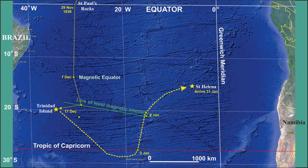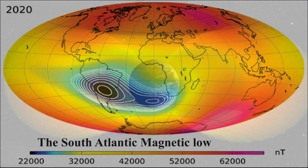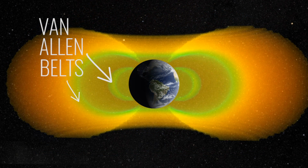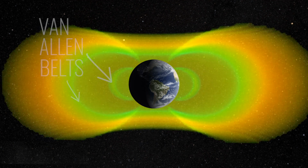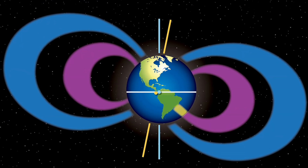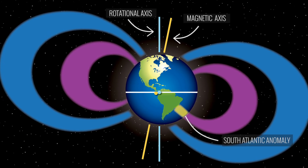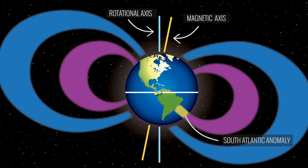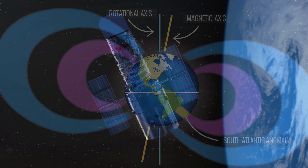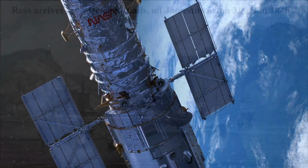of January. Ross had inadvertently discovered the first evidence for what is now termed the South Atlantic anomaly, a unique location on Earth where the magnetic field is weaker than normal. This region has drawn a lot of attention because its weakened magnetic field brings the inner Van Allen radiation belt unusually close to the Earth's surface, posing a threat to spacecraft and satellites passing through it.